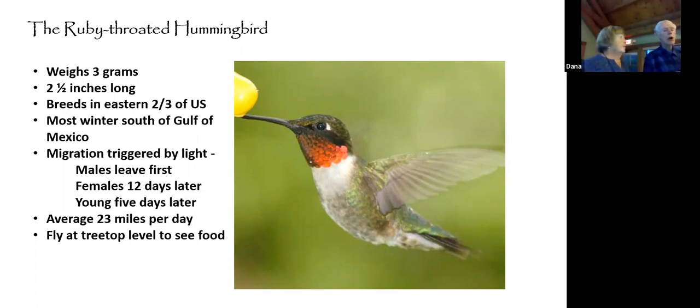Now, how are they going to go? First, the males will leave. All of a sudden, they start to go. Now, of course, you may have a male leave and one show up as a feeder, because remember, they're coming down from north of you here. But basically, the males will leave first, then 12 days later, the females will leave. And 5 days after that, the young will leave.